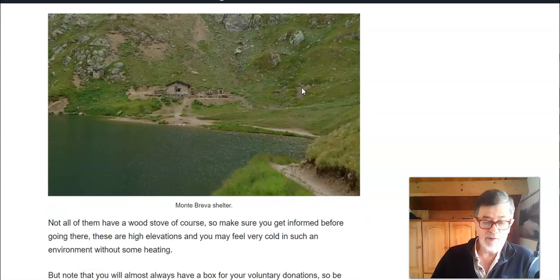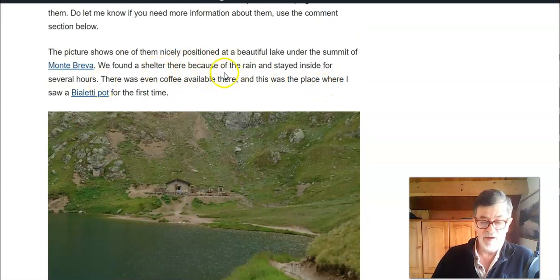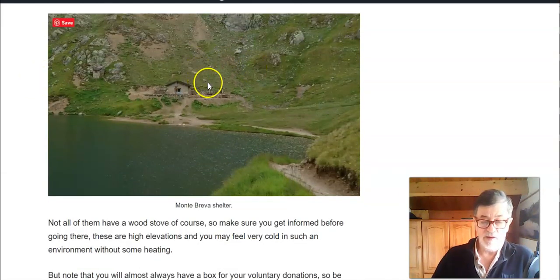And probably the most beautiful example is this one on the lake, just below the summit of Monte Breva. This is a shelter built by some local community, and as you realize from this picture, it is far above the tree layer, but there is a wood stove inside and there is wood available, which means somebody is really taking care of this and brings the wood here. And of course here you have a box on the wall, and when we stayed there for a few hours because of the rain, we found even a coffee, and we used, of course, the stove, and of course we felt obliged to put some money in the box which was on the wall.